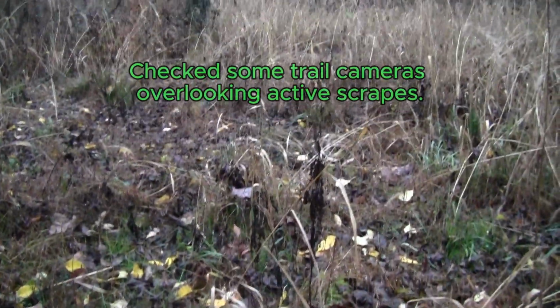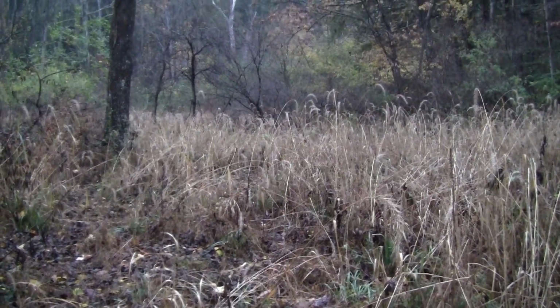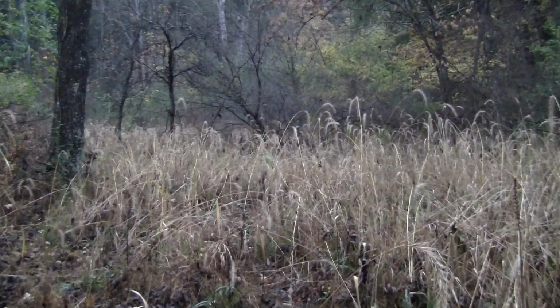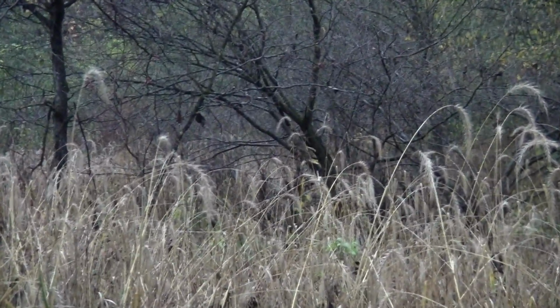I'm going in to check my last camera of the day in a natural meadow, and there is a deer standing right in front of it. Just saw its tail. I'm just going to sit here a while, see if I can see it.